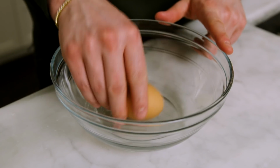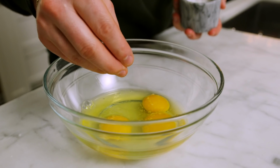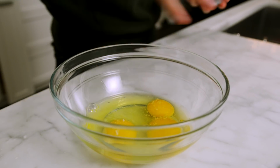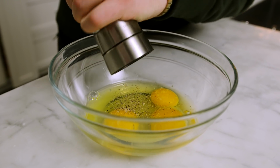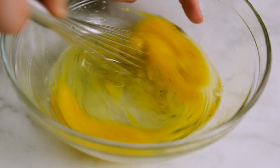And lastly, we've got our scrambled eggs. Okay, I take a different approach to scrambled eggs. I usually do 3 eggs. I crack them into a bowl. For every egg, I do a pinch of salt and 6 to 8 cranks of black cracked pepper. Pop those yolks with a whisk or fork, and then we're gonna beat the eggs for 1 or 2 minutes.